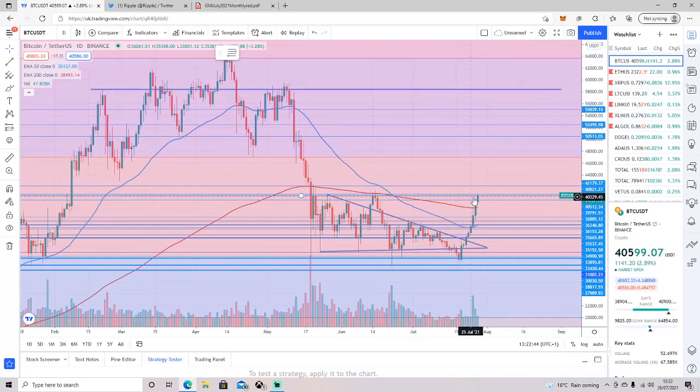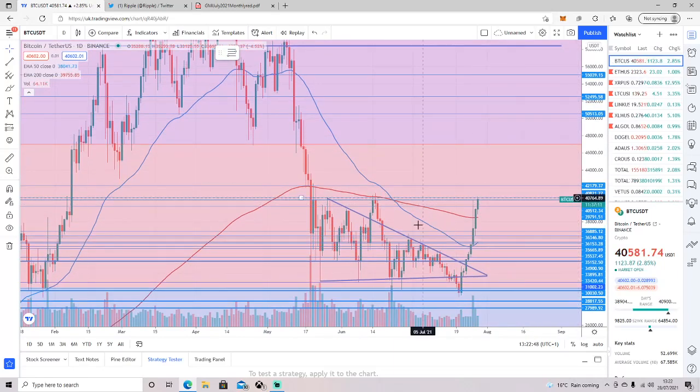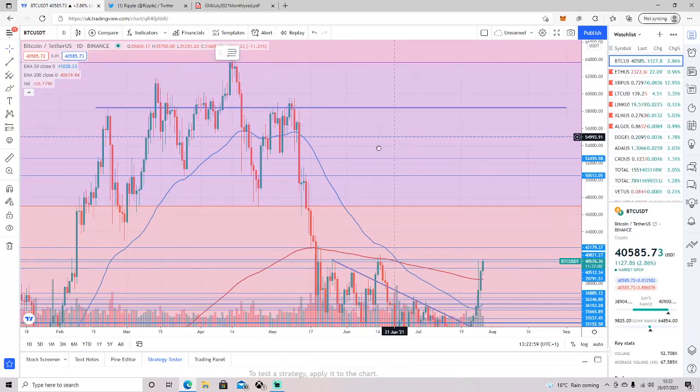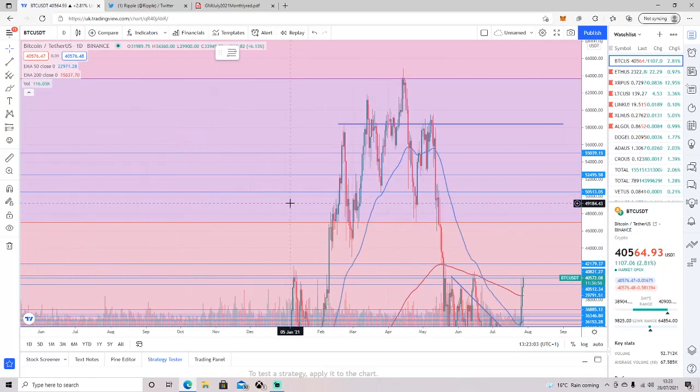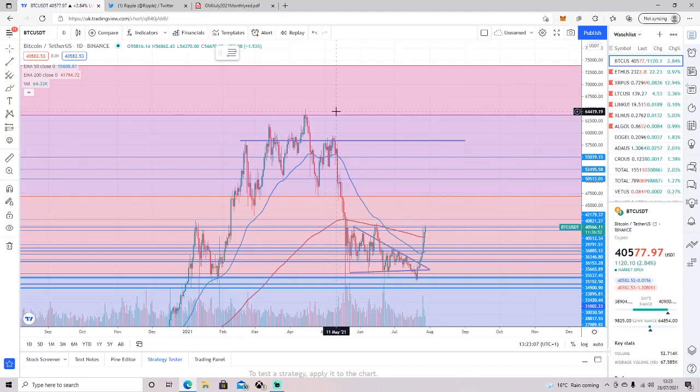The big resistance levels are 40,500, which we look to be trying to break today, and then 42,000 is the next one above that. Then above that is a fib level at 46, and then a real heavy resistance at 50, massively heavy resistance at 58, where this previous high was, and then we've got the all-time high around 65. So they're the levels to be looking out for. Nothing's confirmed until we break all those levels, but by the time we break all those levels, we're already at all-time high. So it is a really hard time to call the market at the minute.